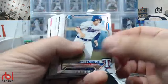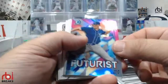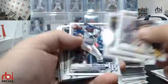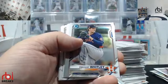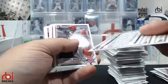Chrome Foscue, papers. Futurist insert Asalesi for the Royals, Lofton and Amaya. Nolan Gorman top 100 insert for the Cardinals, Whitley and Allura chromes.